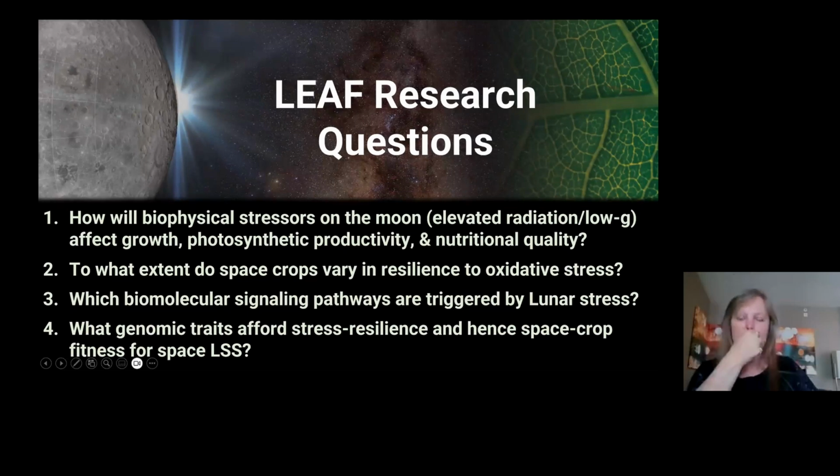So again, we hope that LEAF will be a Pathfinder experiment that will help us predict how effective our spacecrafts will be as life support components that provide us nutrition while converting our respired carbon dioxide back into breathable oxygen.